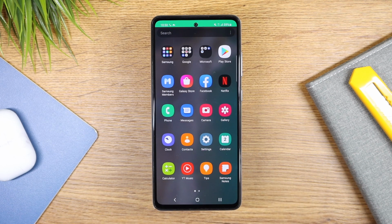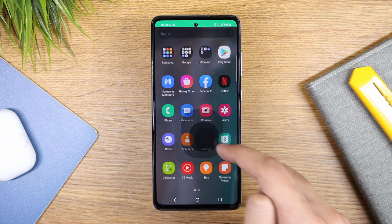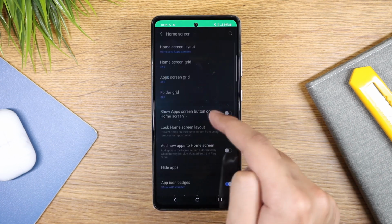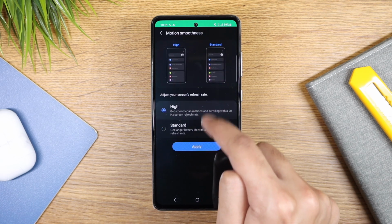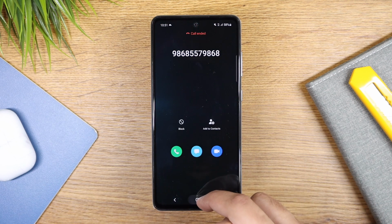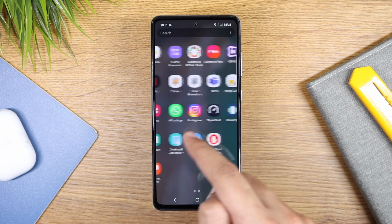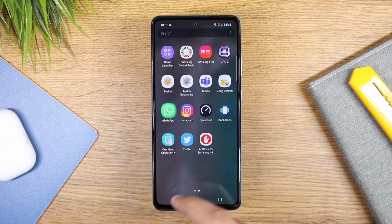Also, there was a widespread issue with the screen of the Galaxy A52, where we had ghost touches with the previous update, but now with this new update it has been fixed. Moving on to the next thing, we have now improved call quality, but it also depends on the network you are using. So make sure you check call quality on Wi-Fi applications like WhatsApp to have a better idea.